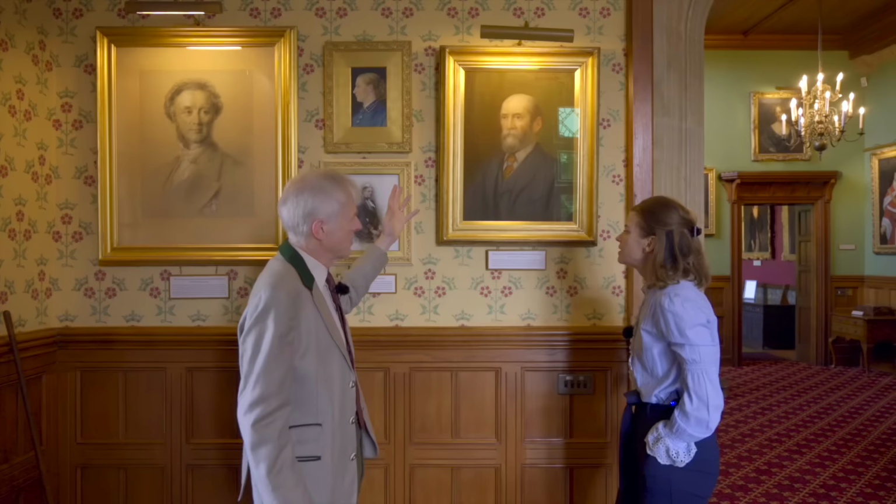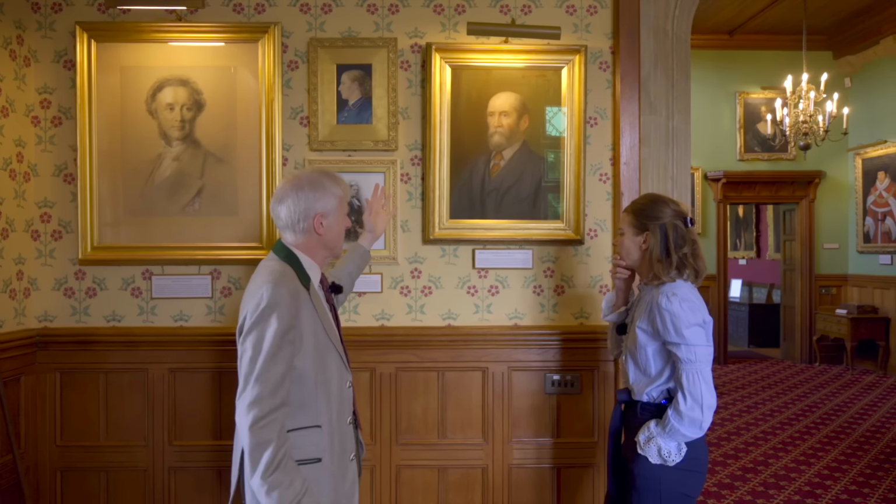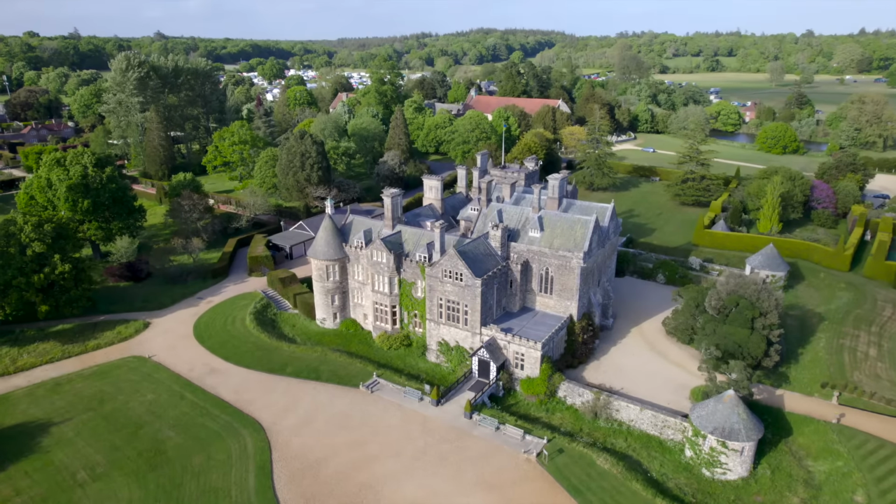So the modern history of Beaulieu really starts with him and his marriage in 1865. Because he made it a home. Absolutely, he made it home.